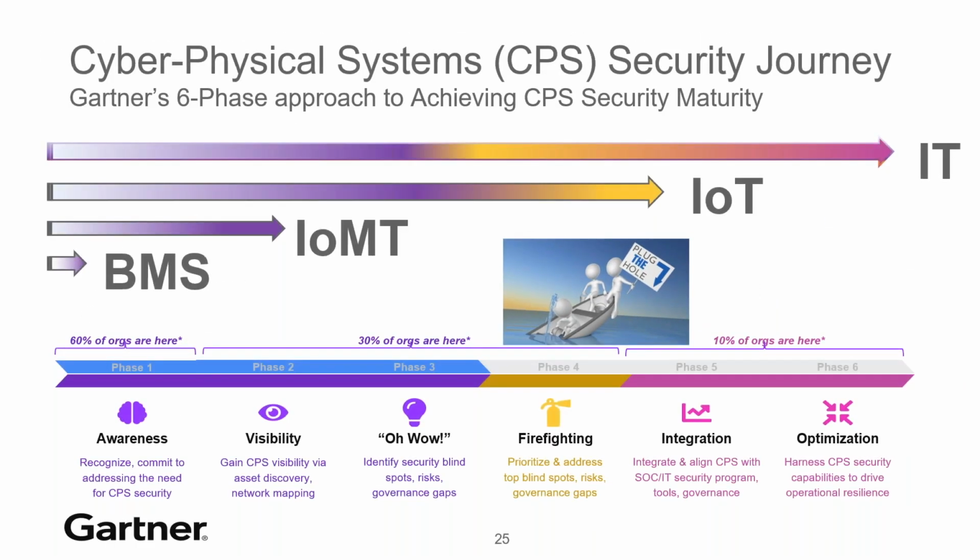So kind of the question is, where are you on this journey? 60% of organizations are here in awareness, so don't feel bad. I mean, this is going to take a while. It's a journey. And then 30% are somewhere in visibility through firefighting. Very few are down the road. I know of some. I think Deborah, you may be further. I know you're further along than most, but it's a journey, right?